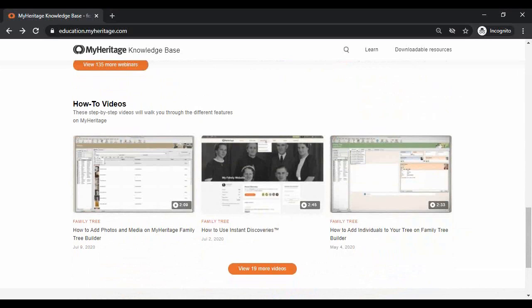So we are aiming to have either 1 or 2 a month here, but right now you have like 22, 23 videos that you can work. And the beauty about this is that if you have 2 screens, you can have the how-to video on one screen, and on the other screen you can have your regular browser, and you can follow along the video and do those same steps on your website or Family Tree Builder, or even on your mobile, depending on the subject of the how-to video.